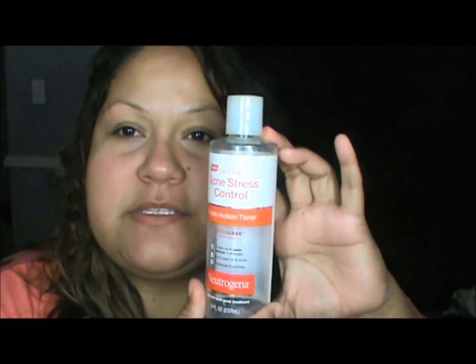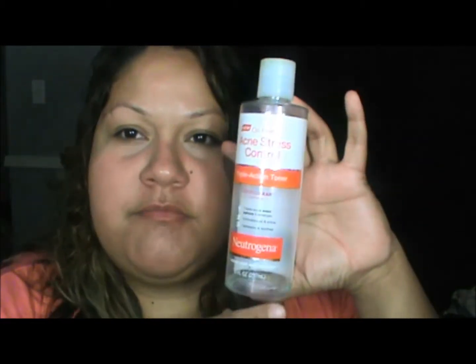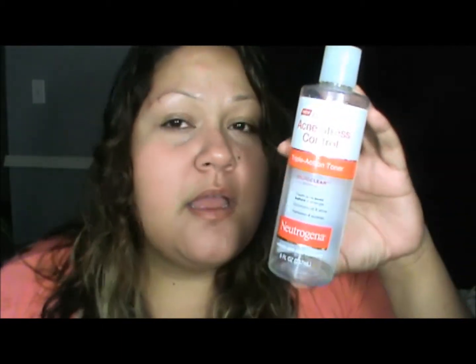Oh, I almost stuck that all the way up in my nose. But I don't love it. Before this one, I used the Acne Stress Control Triple Action Toner, Neutrogena. Pretty popular. A lot of people have used it. You've probably seen it at Target or Walmart.